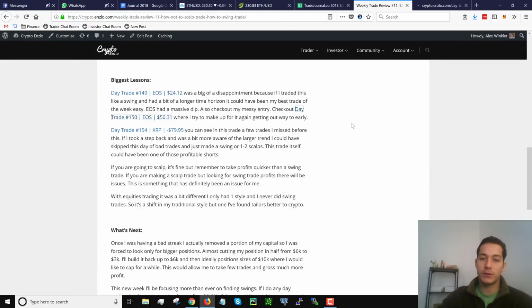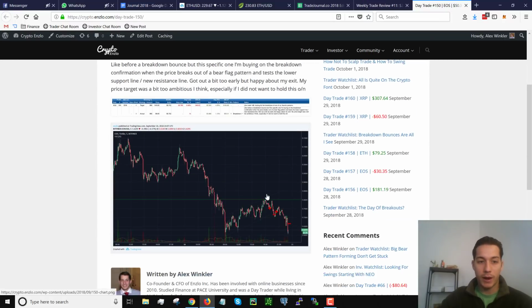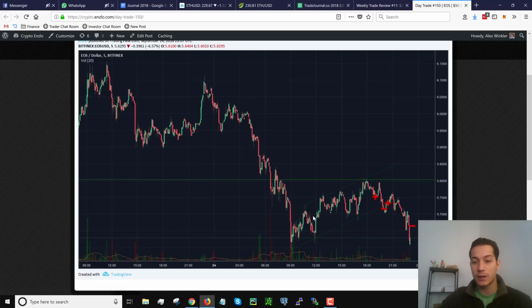This is actually a trade, also a profit, but I was trying to make up for my poor trading in 149. So I guess you can say it was a bit emotional. Again, I could have had a longer time horizon, but it was a nice little profit, but I had a fairly decent position size. So this profit is actually a lot smaller than it looks percentage-wise. It was only a 1% gain. I mean, that's really nothing.